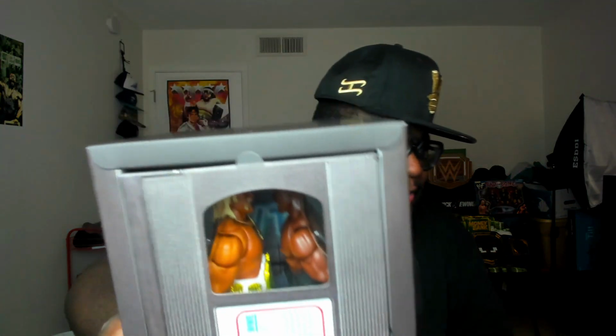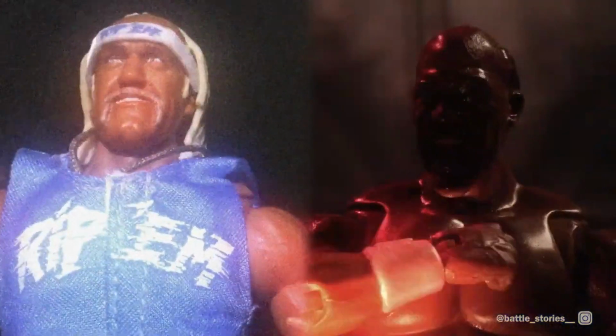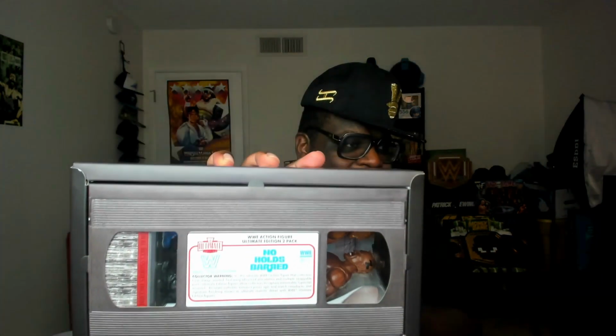Now, this thing here has, check this out. It's a VHS style joint, and if you can see closely, there he is. Oh, you know something, brother? And there's Zeus inside. That was quite a moment. So this was exclusive. I don't know how many they made of it. The figures are packed together. Looks really cool. Gives you that old Titan Sports feel. You know what I'm saying?